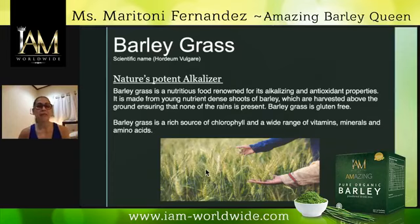That's why many people ask, how can it be gluten-free if it's barley? Because it's not the wheat grain, but wheat grass, barley grass. It's not wheat. Okay? So therefore, it's not gluten, it has no gluten. Barley grass is a rich source of chlorophyll, and a wide range of vitamins, minerals, and amino acids.